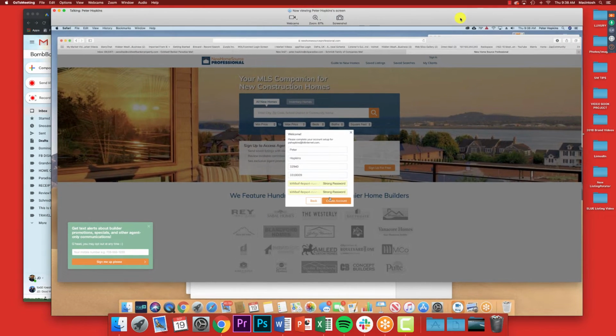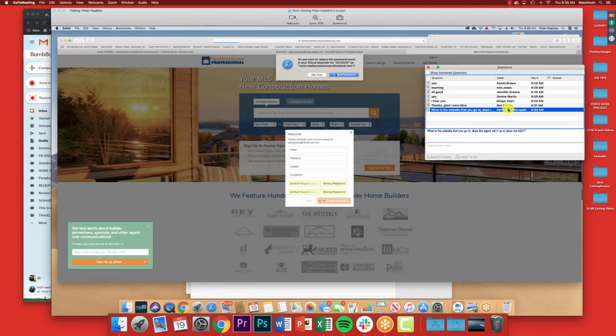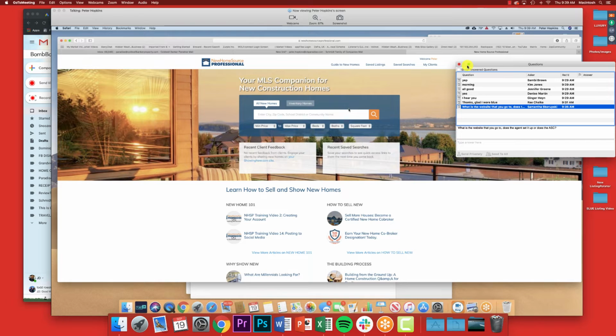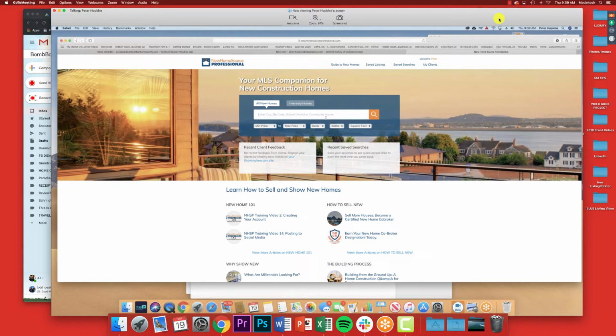Yeah. The new password for the agent. In this case, he's putting up a strong password, which is just my browser doing that. So then we click create an account, update password. So now we're logged in, okay? And this is the key point. If somebody uses this search here, okay, then the builder will get the lead. So we don't want to do that. So what we do is we go here, where it says welcome Peter, which is just after when I signed in. It now changes to welcome Peter. And then just down here, it says my showingnew.com site. This is the key thing.